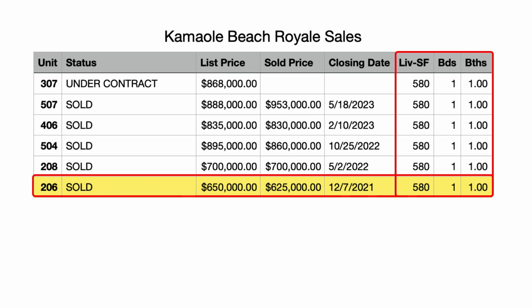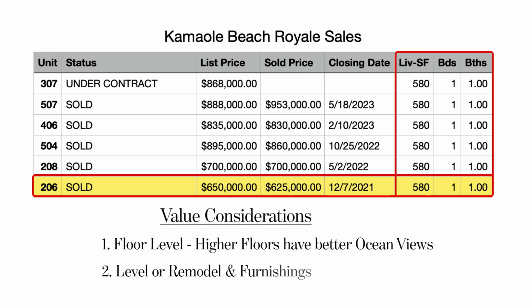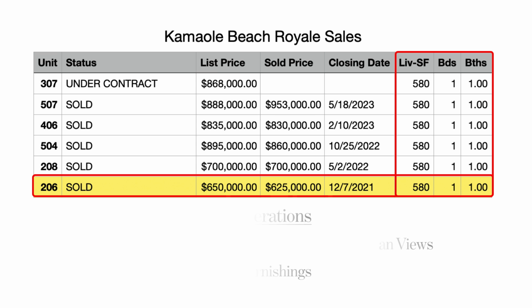So when you compare one unit to the other, there's only two variables that really affect the value of the properties. The first variable is floor level. The higher the floor level, the better the ocean view. The second variable is how recently the property has been remodeled and how nicely that remodel was done. My property is on the second floor, so it is a lower level unit. But it has been recently remodeled to high standards, and it might be one of the nicer units within the community.